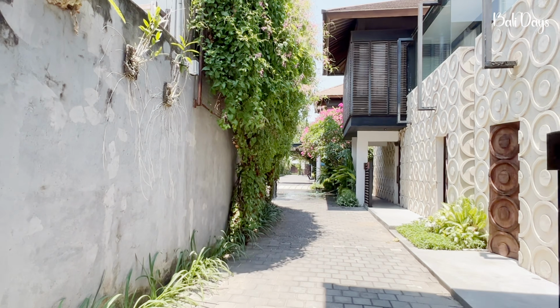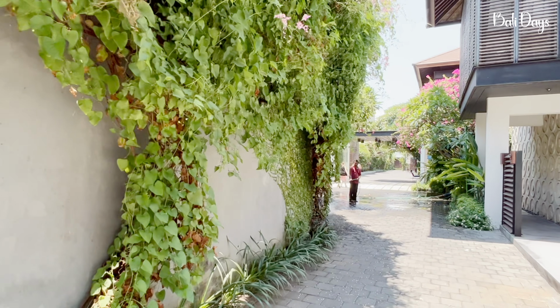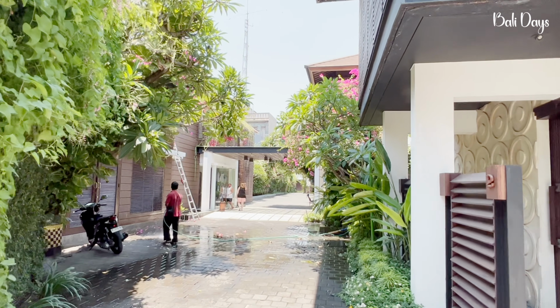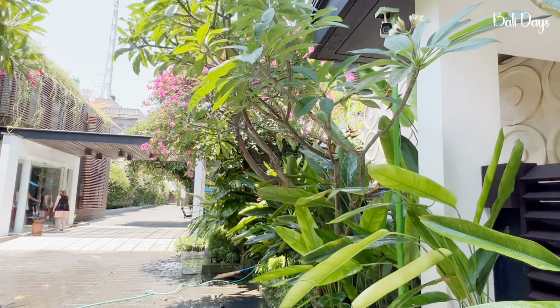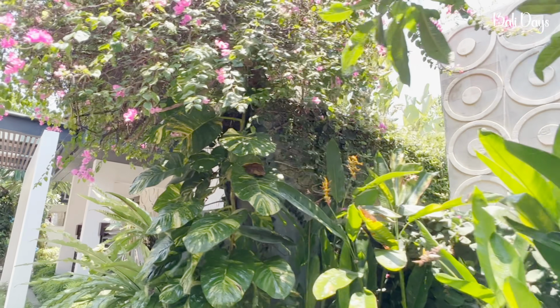They've just done a bit of pruning down here the other day. Here's our maintenance man doing the watering. Lovely plants around the sides.